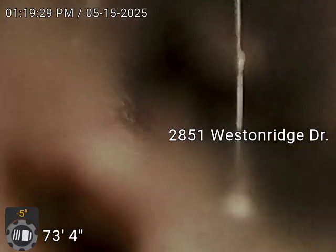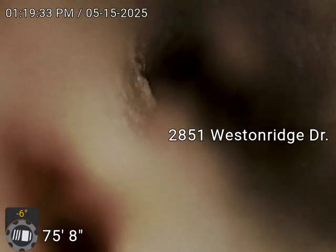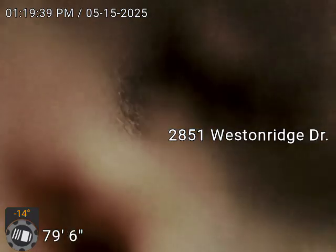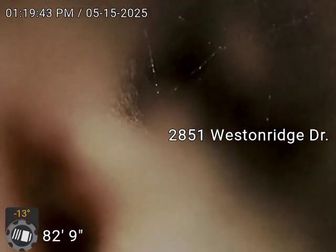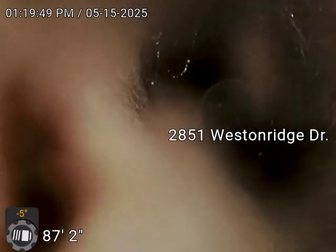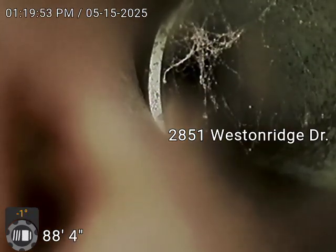I can't see, there's obviously some haze on the camera, but I can't see enough to see any kind of structural issues. And so far, once we've got past that point, the rest of the line looks pretty good. I'm going a little fast here because I know I'm pretty much going to have to go out to the line.